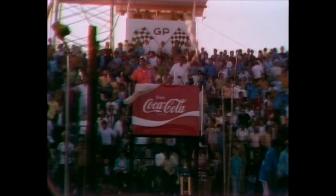Car number 71 will be the winner of this race. There's the second place car. But here it comes, the victory lap, the winning lap for Bobby Isaac of Catawba, North Carolina. Coming out of turn 4, headed for the checkered flag, and they're giving it to him now. It's all over. Bobby Isaac has won the 100-mile race in Greenville, South Carolina.